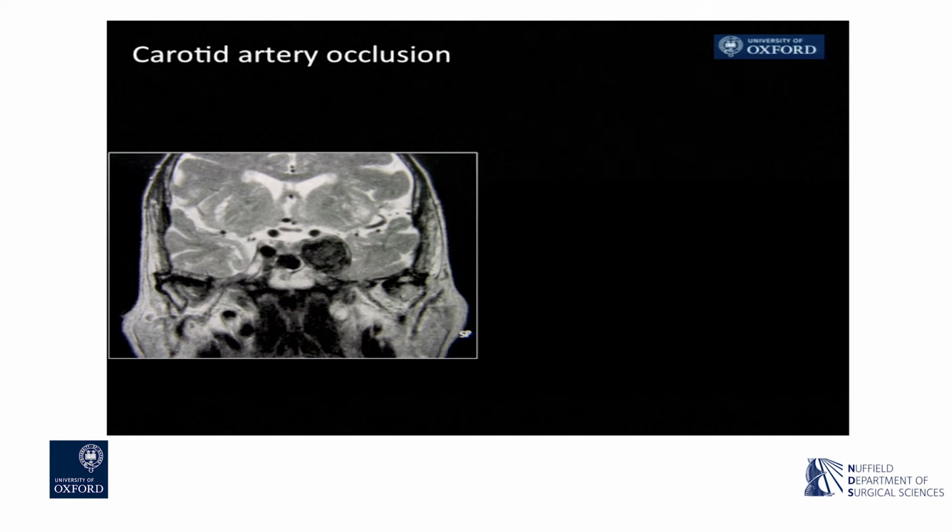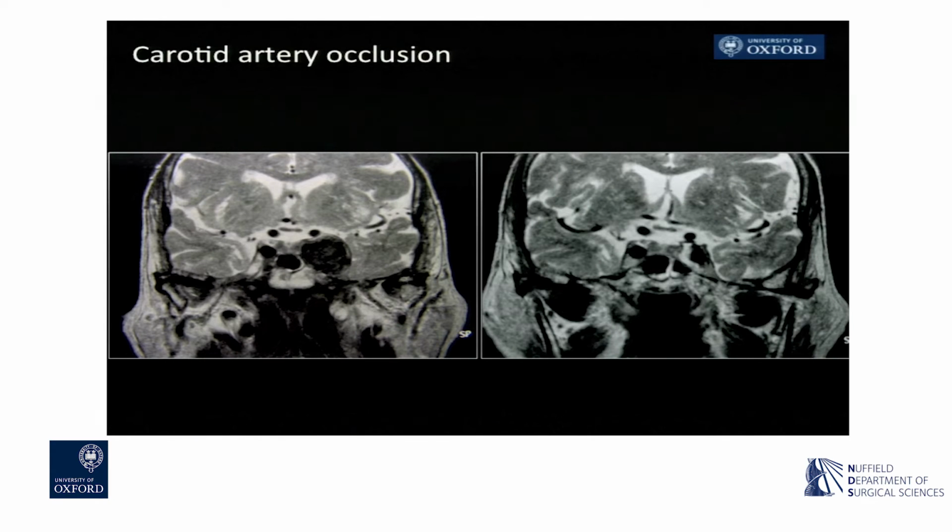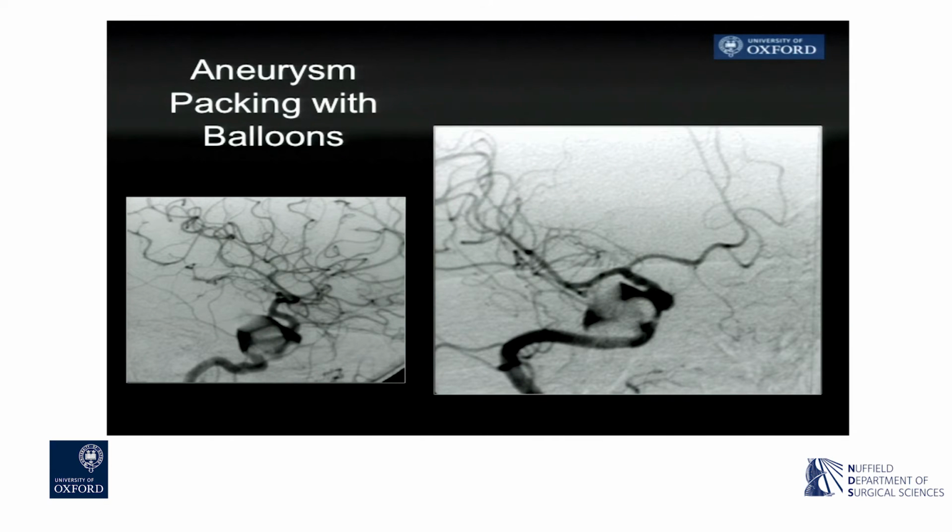Here's another example from our practice. You can see the aneurysm here on MRI, occlude the internal carotid artery on the left side, control from the right side to show that there is collateral support, and wait 6 months, and the aneurysm disappears because the flow within the aneurysm has been stopped.